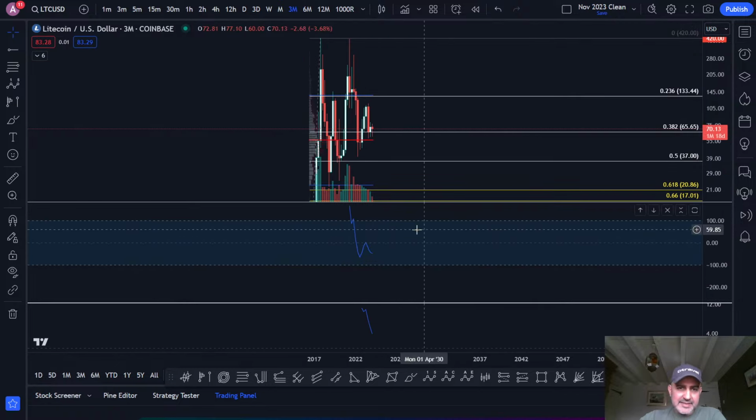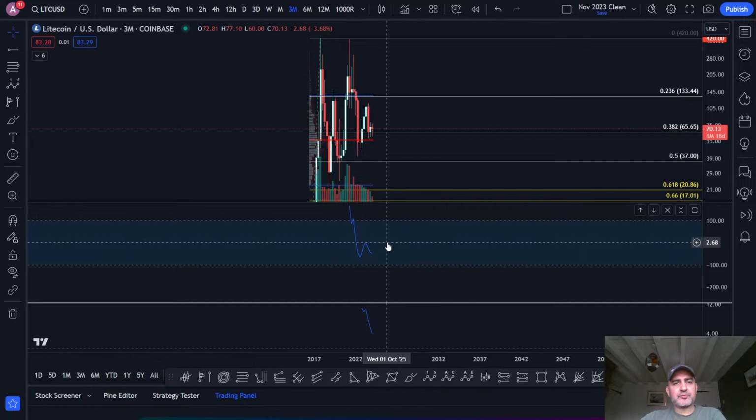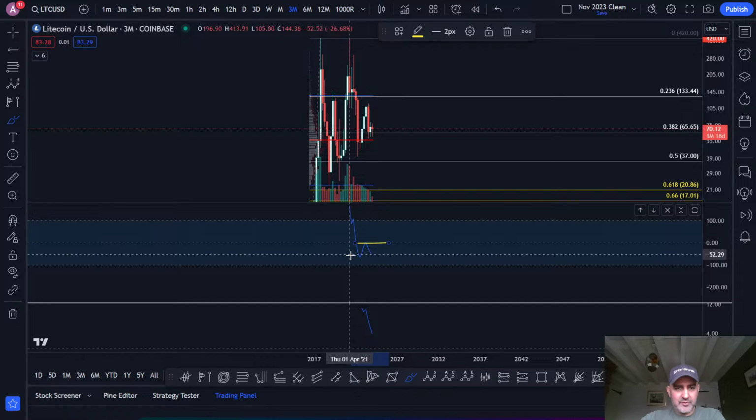This is really concerning for me. You see on the 3 monthly time frame, we had a rejection on the CCI. I really love the CCI, and we had a rejection off the zero level. It's like a zero line reject.